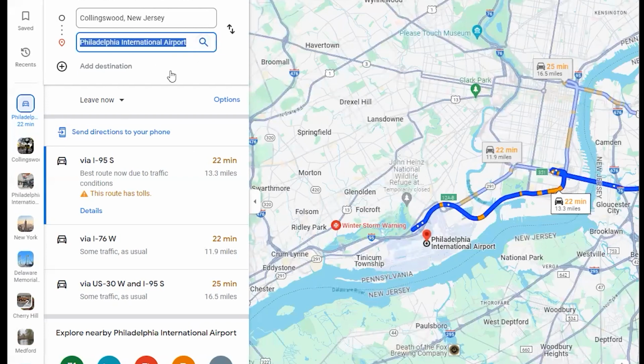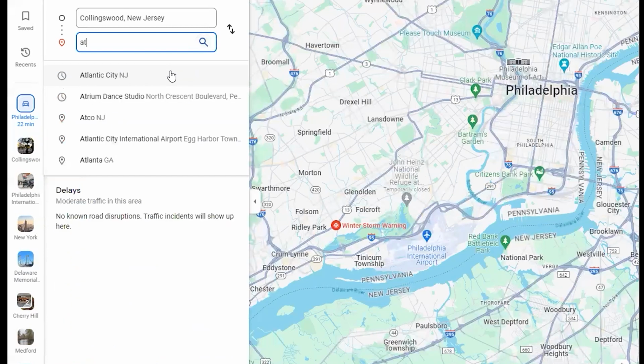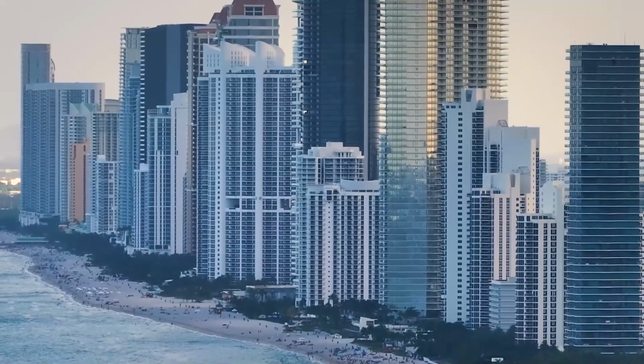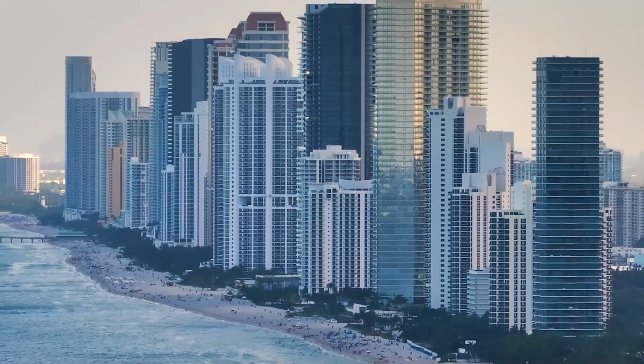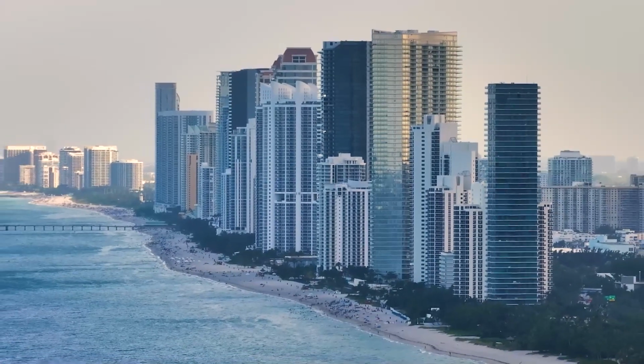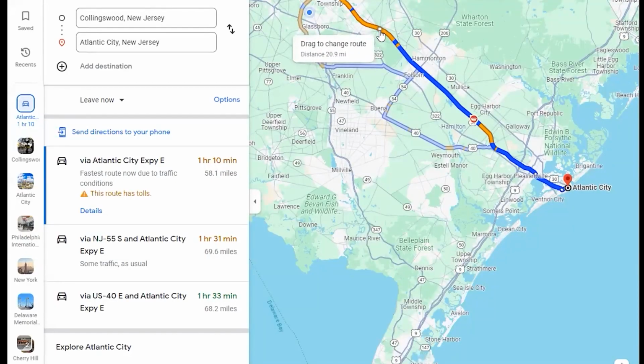people like to head to the beaches from where we are. The main one from Collingswood, I'd say, would be Atlantic City. Brigantine is the top beach, and by top, I mean the northernmost point. But you're going to be in Atlantic City in about an hour. Right now there's traffic because people are heading home from work, so it's showing an hour and 10 minutes, but if you wanted to go to Atlantic City to catch a show, bank on an hour.